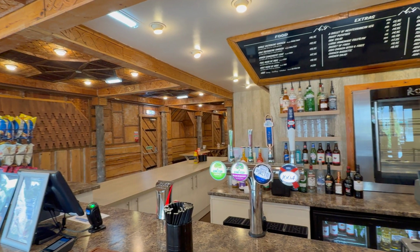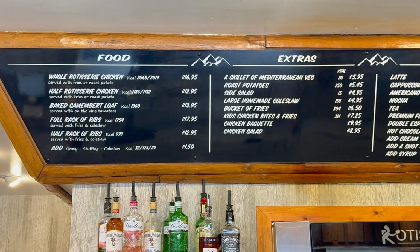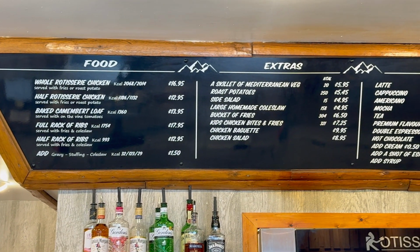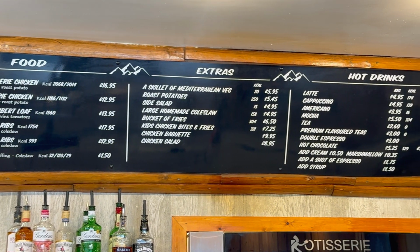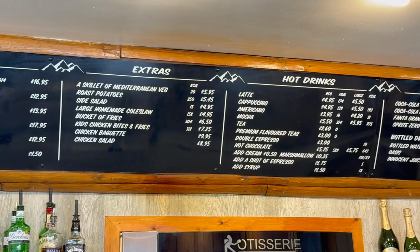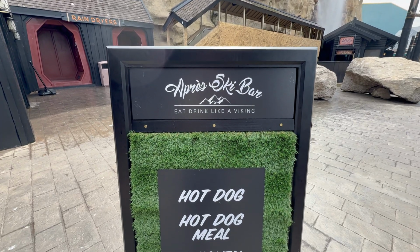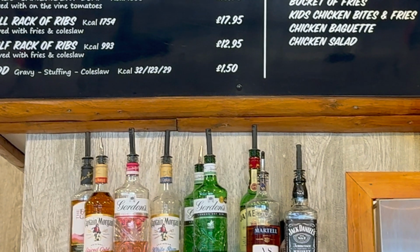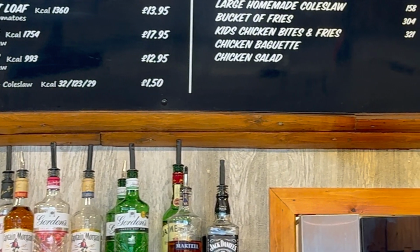The menu is compact but carefully created, featuring mouth-watering options like juicy rotisserie chicken, fall-off-the-bone ribs and their signature Camembert loaf. You'll also find some smaller additions which have made their way in over the years, such as the popular chicken baguette and recently hot dogs if you fancy something a little different. There's a decent selection of beers too, perfect for those looking to take the load off between rides.